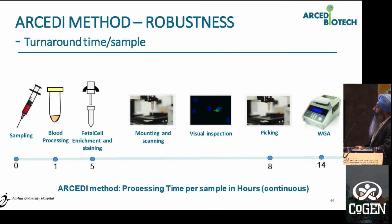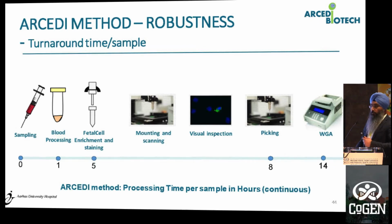Turnaround time, from the time when we have the sampling from the pregnant woman to the time when we get the DNA from whole genome amplification, is around 14 hours, roughly. So 1 hour for blood processing, 4 for enrichment of the fetal cells, another 3 hours to scan, identify, and pick the fetal cells. Then we collect them in PCR tubes and perform the whole genome amplification. But we are quite aware that this is not a high throughput method, especially the picking part, which is quite laborious and labor intensive. We would like to make this procedure automated and reduce human intervention.